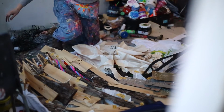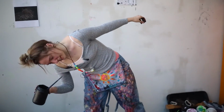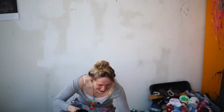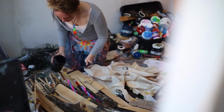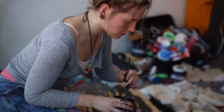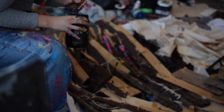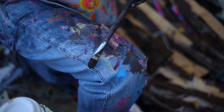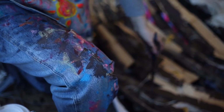And I like to paint on the floor because I can see it from different angles and kind of tilt my head and get in there. Not the prettiest color to be wiping on my pants, but gotta do what you gotta do. It's easier than bringing a little hanky with you, so just wipe it on your pants.